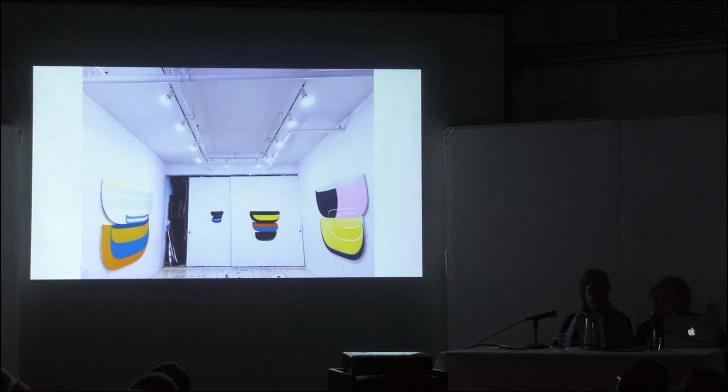This is the back part of the studio, and I've been in this studio for about 35 years, and it is a walk-up. Can you hear me? Maybe it's not working. Can you hear it now? Yes? Okay. So I've been in this studio for about 35 years.